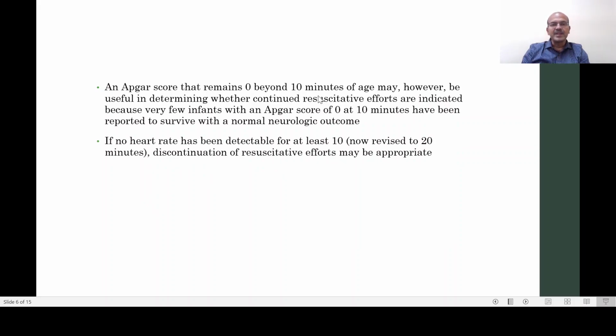An Apgar score that remains 0 beyond 10 minutes of age may be useful in determining whether continued resuscitative efforts are needed, as very few babies with an Apgar score of 0 at 10 minutes have been reported to survive. The current NRP update has extended this to 20 minutes, and after 20 minutes, if there is no sustainable circulation, there is a consideration for discontinuation of resuscitative efforts.